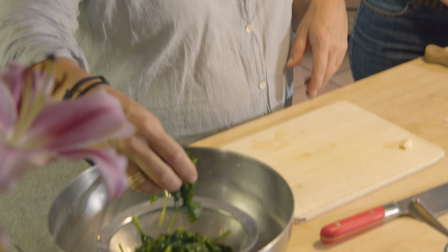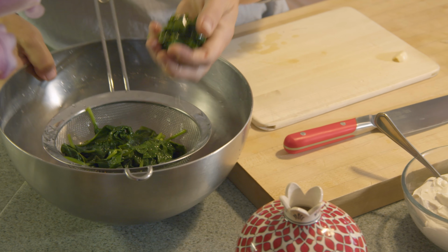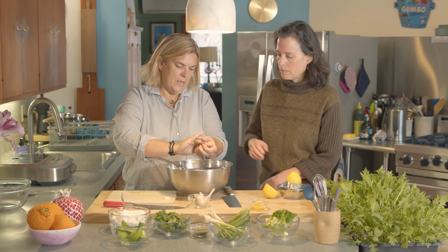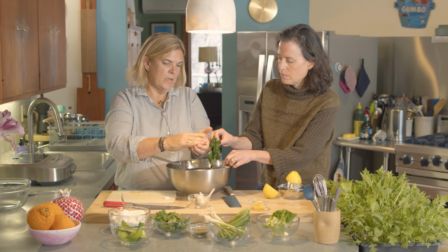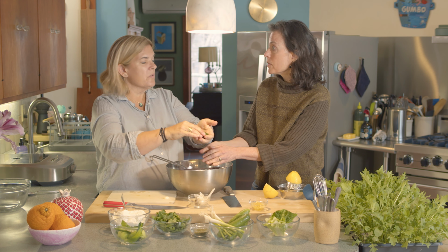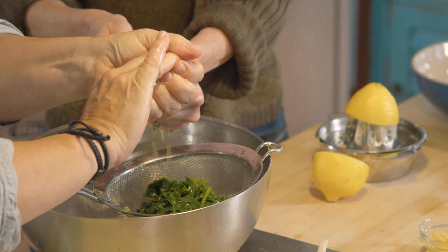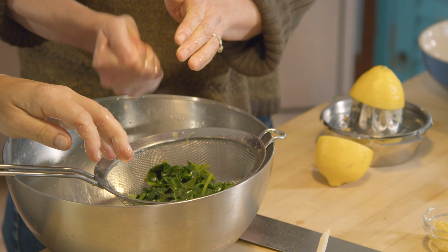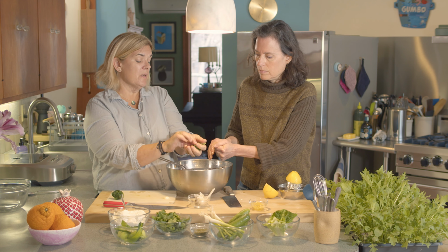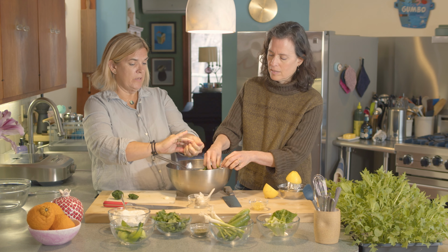But you know what I love to do with the spinach is once it's drained of the water, I take small amounts of it. The reason why I take small amounts is because I want to get as much water out of it as possible. If I took all of it and squeezed it, all the water would still stay in the middle of the spinach. So I really want to get as much water as I possibly can. You get these little balls that we can then chop. And this can be done even the day before. I just keep it in a bag or a bowl in the fridge until you're ready to assemble it.